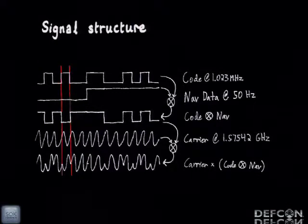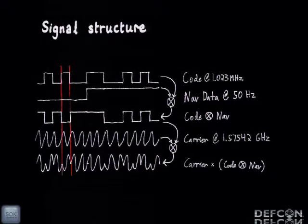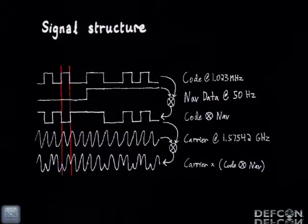So piggybacking on top of that code, we're going to add a low-speed data channel, what's called a navigation message, or navigation data. And that's a 50 baud data message, modulated just by flipping all of the bits in the code. I said the code's got a period of 1 millisecond, so at 50 baud it's 20 milliseconds. Every 20 repetitions of the code, we're just going to flip all of the bits in that code, depending on whether we want to send a 1 or a 0 in our navigation data message.